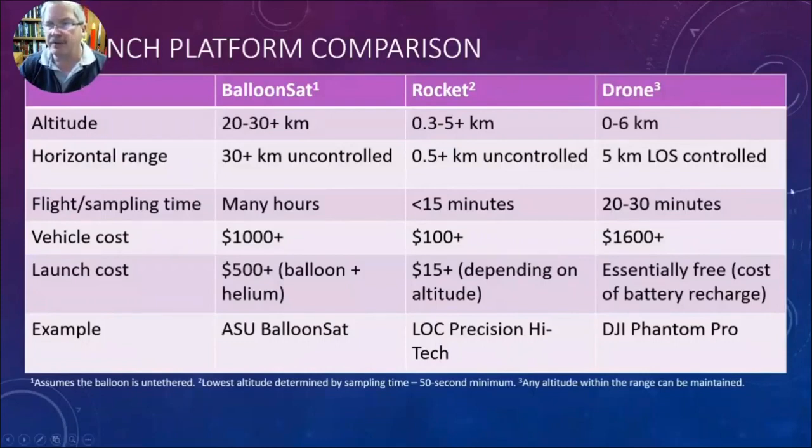And you can actually do prolonged sampling at a given altitude with a drone that you can't do with a rocket. But of the three, this has got the highest initial cost. To get a drone that's actually going to be powerful enough to do this sampling for a long period of time, you're going to have some outlay. And here I give an example of the DJI Phantom Pro, which is the photo I showed earlier.